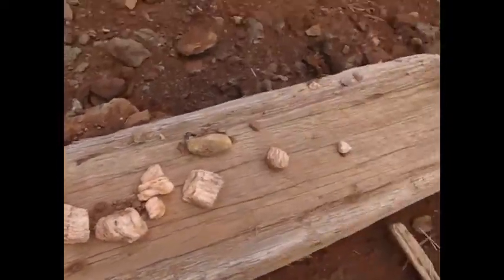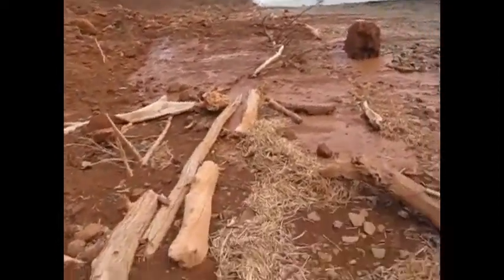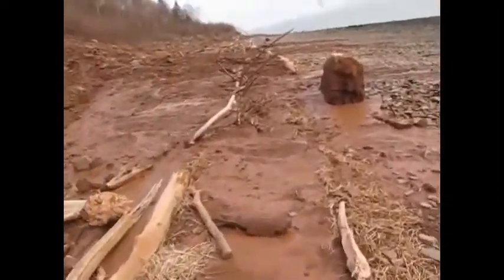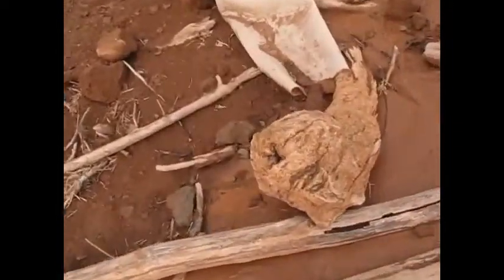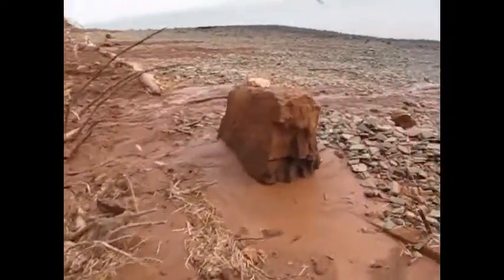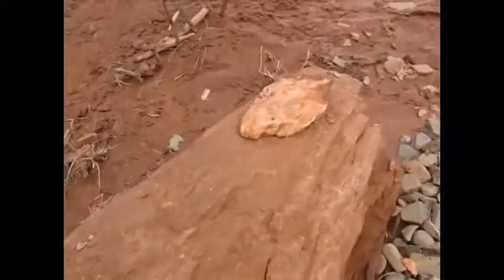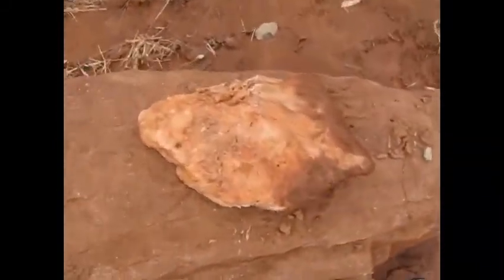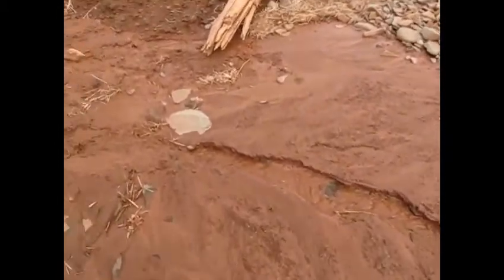I was collecting a bunch of whatever the heck that stuff is that's fallen. That's a pretty nice one. Be very interested to know what that stuff is. So there's not a small amount of it by any means. You see another chunk of it there. Big old chunk of it there. More buried. Oh man, this mud's horrible.